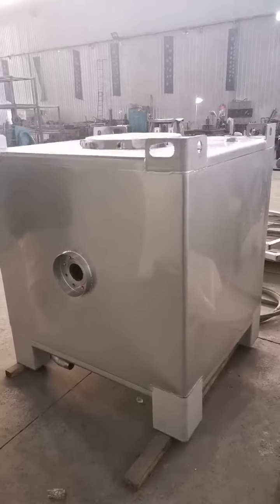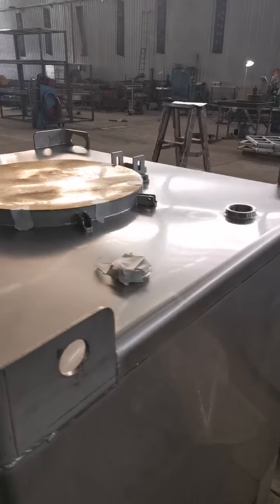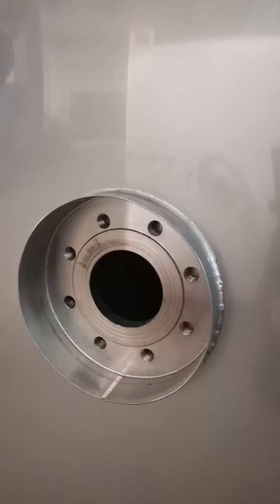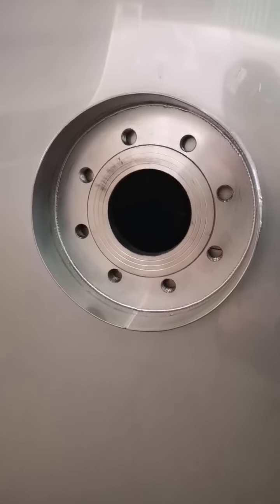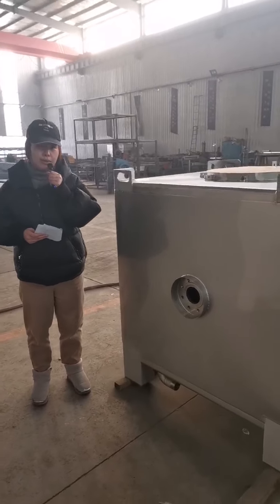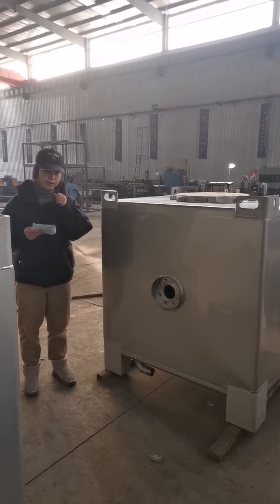This tank has three layers. The inner layer is the tank body, which is made of stainless steel 316, and the outer layer is the outer board, which is made of stainless steel 304, and the middle is filled with insulation cotton to play the role of heat insulation. The materials of the tanks we often make are stainless steel 304, 316, 316L. But if you need other materials, we can also customize it for you.